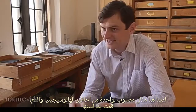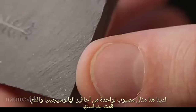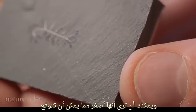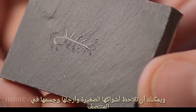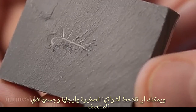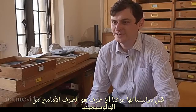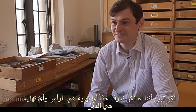So what we have here is a cast of one of the Hallucigenia fossils that I've been studying, and you can see it's much smaller than you might expect. It's maybe 1 centimetre long, 1 millimetre across, and you can just make out its little spines, its legs, and its body running along the middle. Before our study, we knew which way up Hallucigenia was. We knew it had legs on the bottom, spines on the top. We didn't really know which end was its head and which end was its tail.